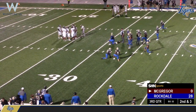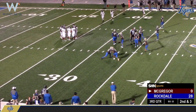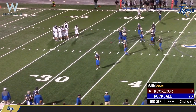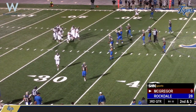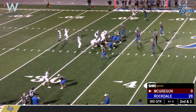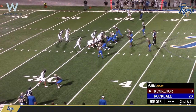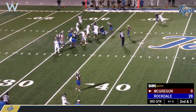We have a salvage play as a Tiger player was shaken up, and he's being walked off to the sideline. Looks like he's got a shoulder or left arm problem, keeping that arm stable there. So McGregor will have second down at about 3 from the 32-yard line in the gun, and the keeper by Lorenz up the middle.